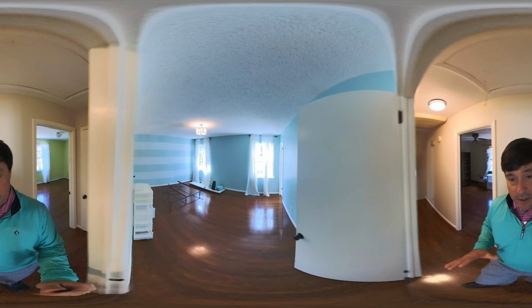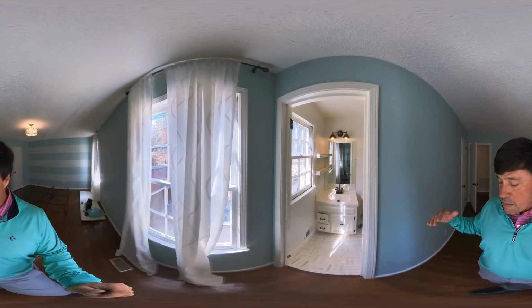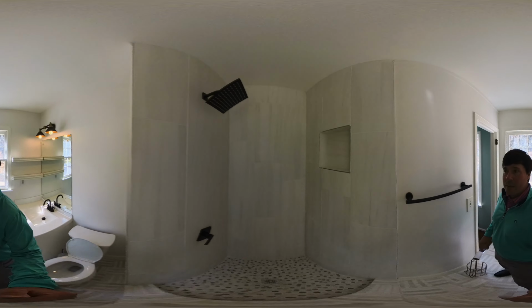All right, so as we roll through, you got 2 large bedrooms right here and right here. And then you got the master right here. So if you go into the master, it's also got its own bath. All these things have been remodeled too. So I want you to take a second to look at the beautiful tile. Look at this shower. Man, it's nice.